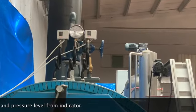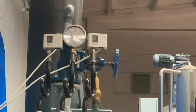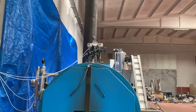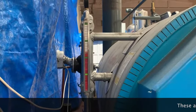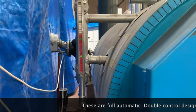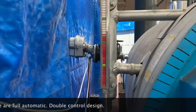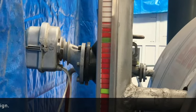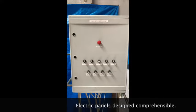Furthermore, we can control the water and pressure level from the indicator. These are fully automatic. Electric panels are designed to be comprehensible.